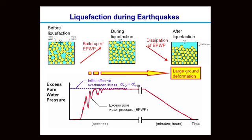Once it liquefies, so we've started before the earthquake from this state, where we have a relatively loose state of the soil with a lot of water there, and the pressures in the water have increased to a point that the water pressure is separating the particles from contact, and we are getting some sort of suspension of particles and liquefaction produced over a few seconds.